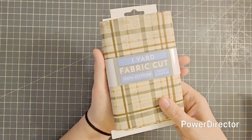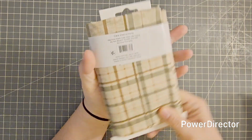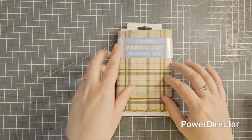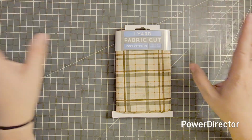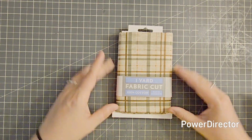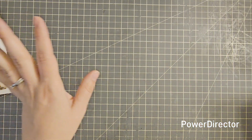And then I found this fabric, which I really love, plaid. I'm obsessed with plaid, and I love these colors. It kind of has a masculine look. It makes me think of fishing, like those colors and everything. It makes me think of my grandpa, because my grandpa lived near a lake and he loved fishing, and he had shirts like this, and it reminds me of him. And I absolutely love these colors, great for fall and nature and stuff.